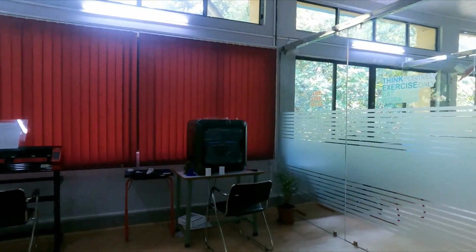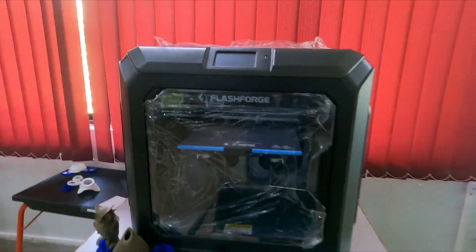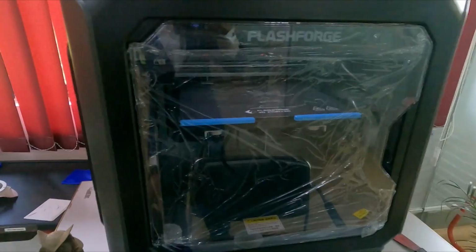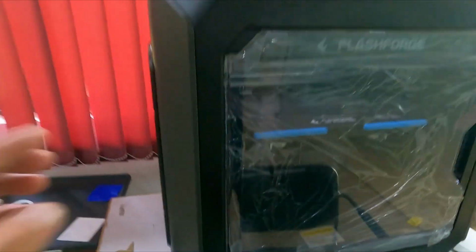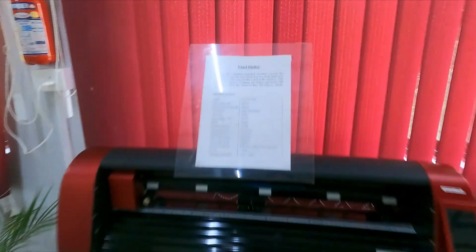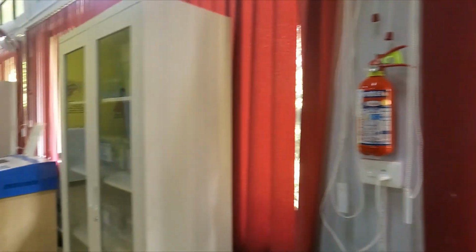The most amazing part out here is this flash force. This is 3D printing machine. All this stuff, all these products you can see has been printed from this machine itself. It's very amazing. So different machines and machineries are here which the entrepreneurs can use.